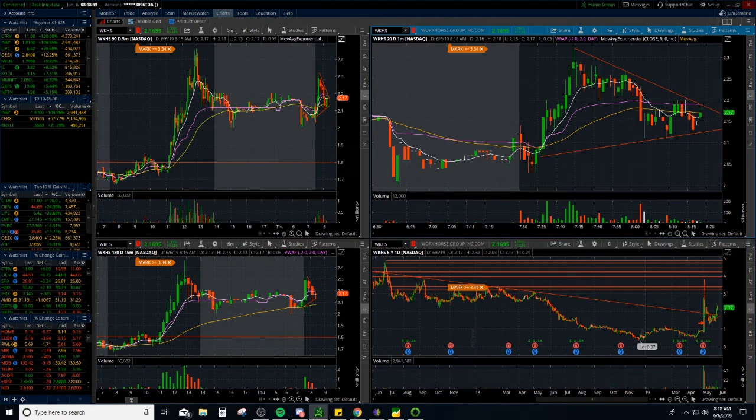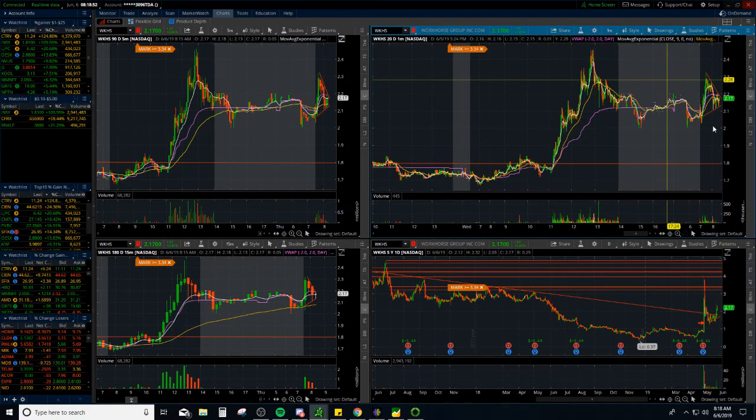Also, WKHS, if it pops back over 220, I'm just gonna hop out. This was kind of a dumb trade. But if it does end up rolling over, hopefully we can get $2 covers.